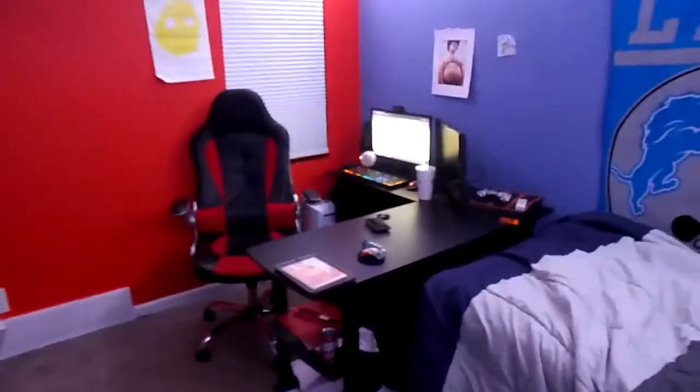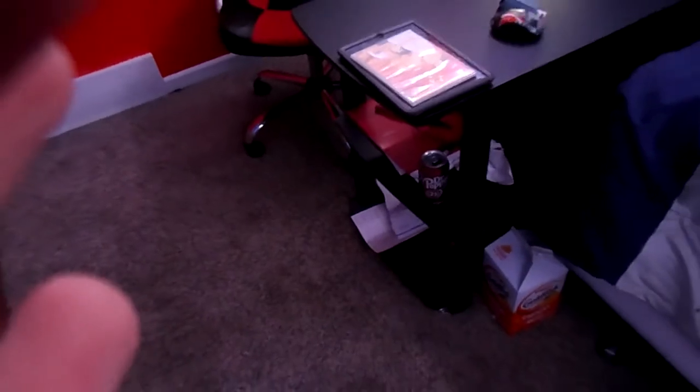Holy frick, the zoom is slow. That's very cool. This zoom is slower than a G7X. Go back in there. Whoa. Yeah, that's my setup.